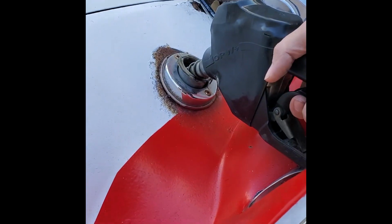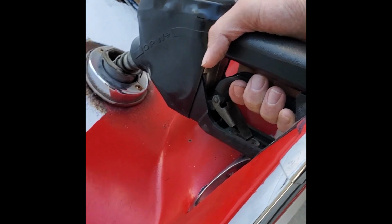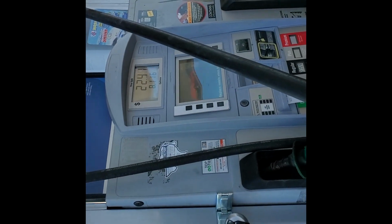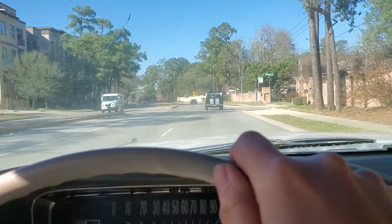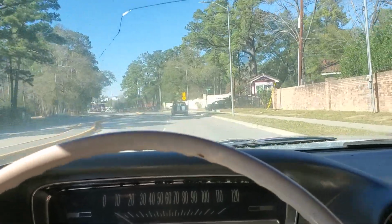All right, we made it to the gas station, a quarter mile. But you have to run it really slow, so I'm only at like a quarter yank. It's gonna take a long time. All right, she is on the road for the first time since maybe 1981, something like that.